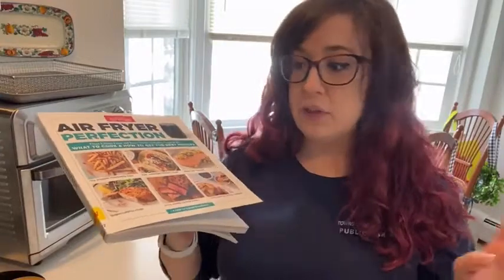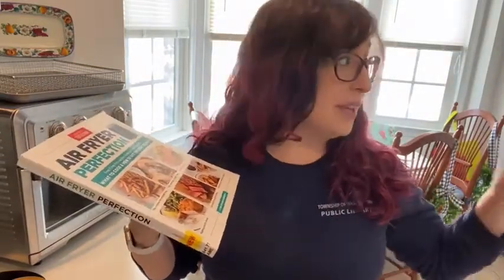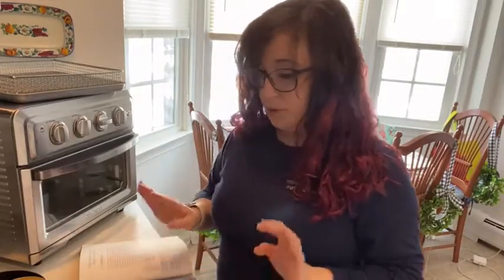it's my favorite cookbook. Not my favorite cookbook. I have so many favorite cookbooks that if I had more room on my bookshelf in my kitchen, it would just be full of cookbooks. Probably will eventually.